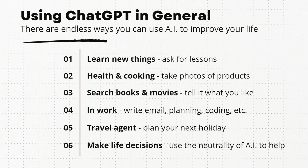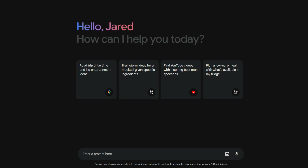And most importantly, the biggest benefit, not just in investing, but also in general, is you can use GPT to make life decisions. Like I said, it's very neutral, it's very calm, it's very logical, and you can be very specific and exact in what sort of decision you're trying to make. And like I said, different chatbots are better for different things.